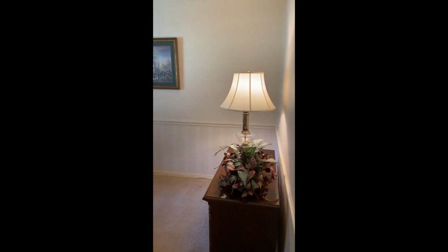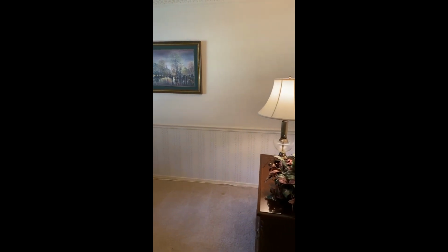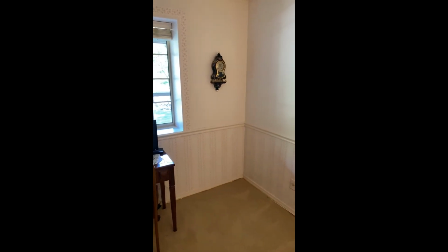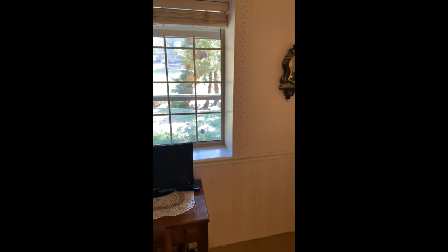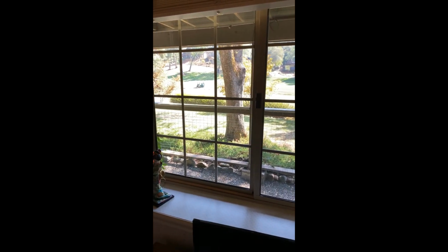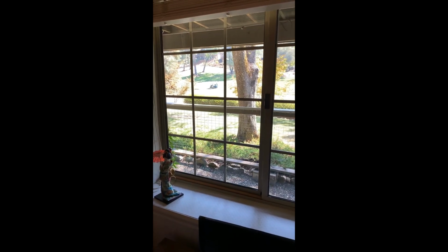And I don't know if I'd have this lamp here actually, because I think the thing to really look at here is the view. We'll just lower that down. This was an area where there was a desk set up in this room before, and also another bed for guests.